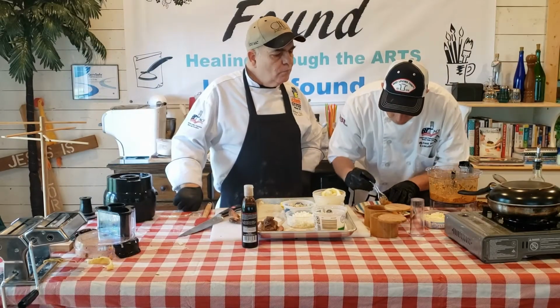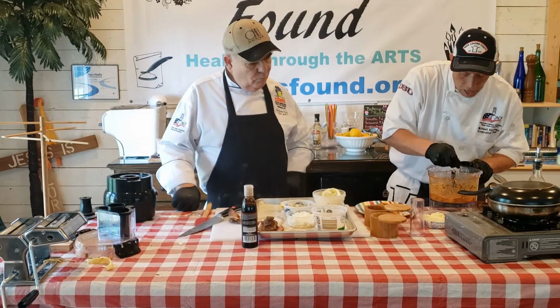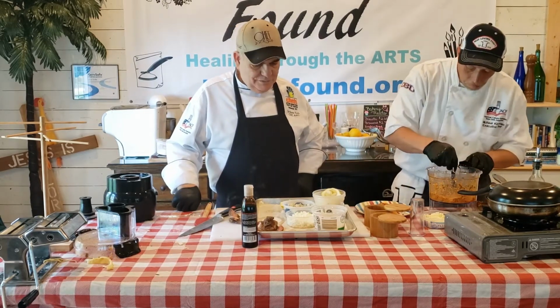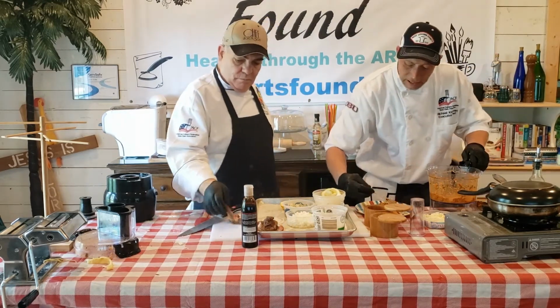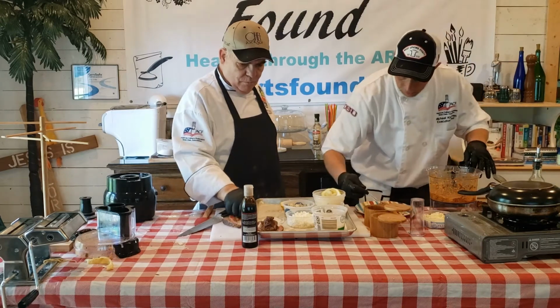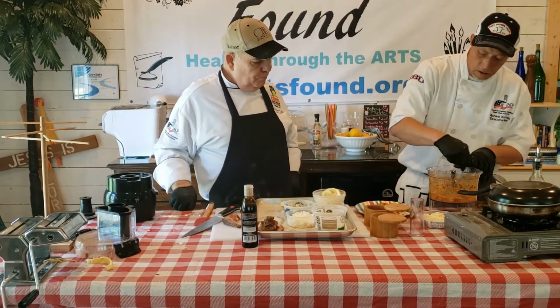And now we're ready for our crostinis. And like I said, very versatile. I've only done these one time with the protein. When I make my crostinis, I like to rub them with a little bit of garlic as they come out. They're hot, kind of takes that garlic in.